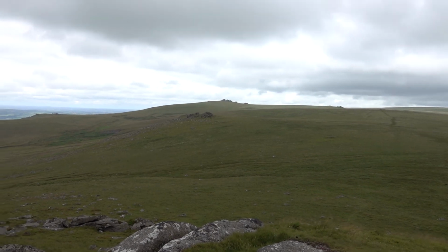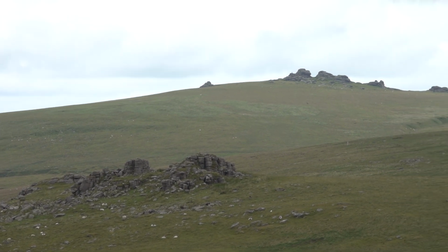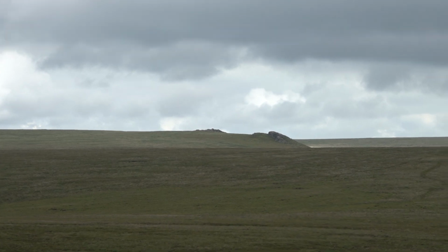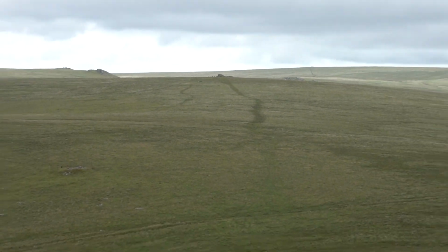That's Sharp Tor, whichever number, our neighbouring tor. And Great Links on the horizon at the top there. And over here you've got the Doe Tors. And this is Chat Tor. Chat Tor's very nice. Kind of looks like there's a track from Chat Tor to here.